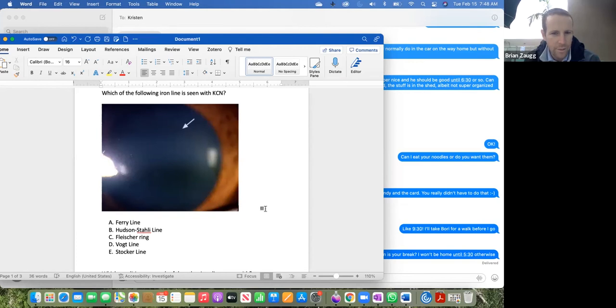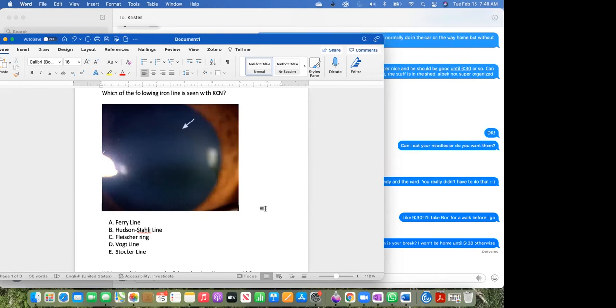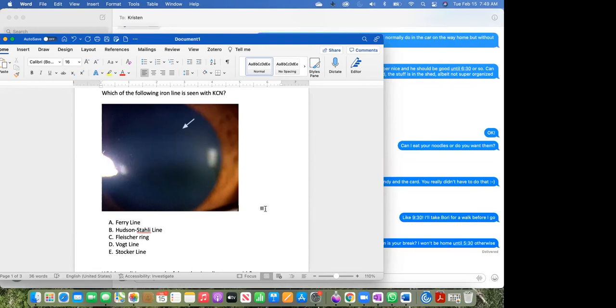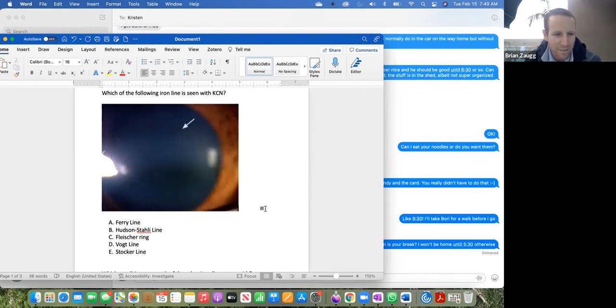All right, can you see the question, Lydia? Oh, iron line is seen. Oh my goodness. There is an iron line at the base of the keratoconus, and I believe that is called... I know there are different iron lines and I'm throwing them all together. I think it was Fairy line, or was it the Fleischer ring? Now you're on OCAPS and you're like, crap, is it A or C? It's one of the Fs, but I can't remember which one it is.